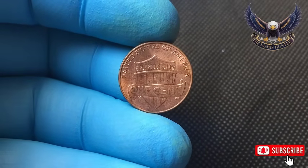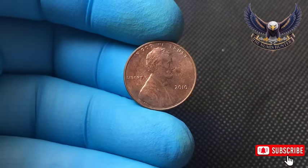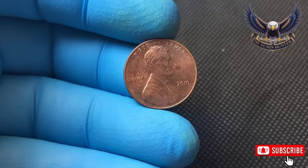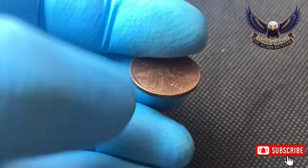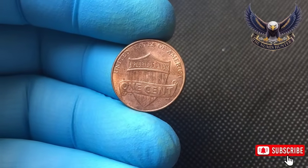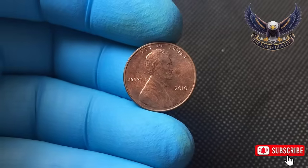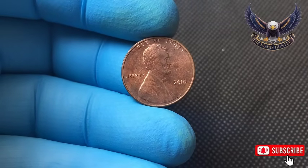Think about what this coin represents in the broader story of the Lincoln Cent series. Proof that even the very beginning of an entirely new design era, a period most collectors would assume was subject to the tightest possible quality control given the significance of the transition, can still produce coins carrying extraordinary, undocumented anomalies. This could be sitting unnoticed in your house right now, mixed into ordinary change from just over a decade ago, completely unrecognized for what it actually represents.